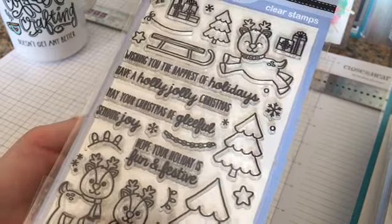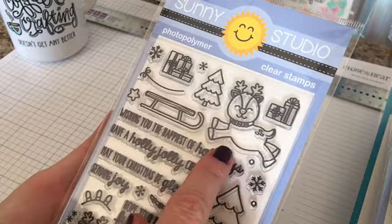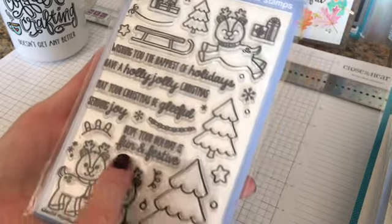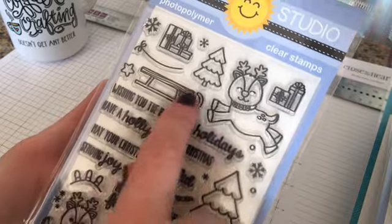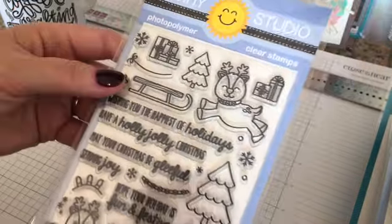This is Gleeful Reindeer. It has some really cute reindeer, all different: one's sitting, one's standing, one's flying or jumping. It has a cute little sled and some really cute sentiments, Christmas trees. It even has these little belts of bells that you could have dragging the sled, and some cute little presents and lights and all kinds of cute little things.